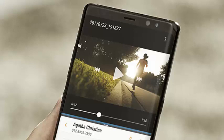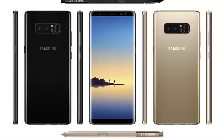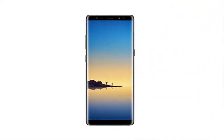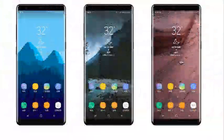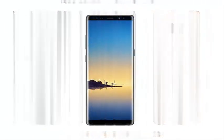Fans of the Galaxy S8's curved infinity display will be glad to know it's now making its sophomore appearance in the Note 8, but in a form with sharper corners that is more appropriate for a device in the Note series. Specs-wise, the panel is 6.3 inches in size with 18.5:9 aspect ratio, using Samsung's Super AMOLED technology and sporting the same 1440 by 2960 resolution as the S8.